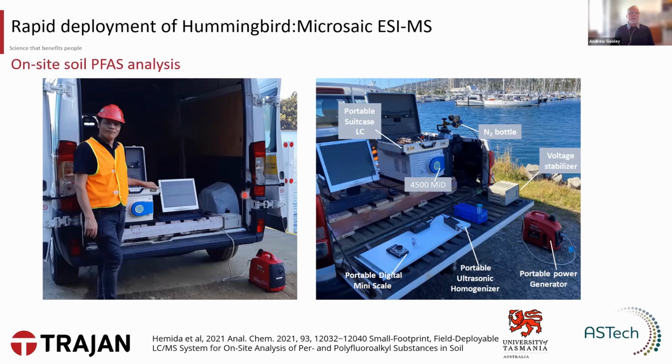In the image here, you can see he's set up, either in a van or on the back of a utility, the full monitoring capability based on a portable generator as his power source to drive the mass spectrometer, a voltage stabilizer, a D cylinder for nitrogen, and importantly, a battery operated balance and a handheld homogenizer, so that he could do the full workflow in the field. This work was recently published in Analytical Chemistry in August.